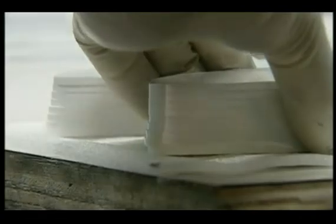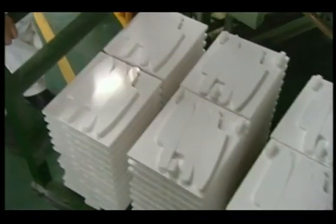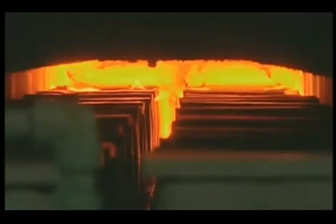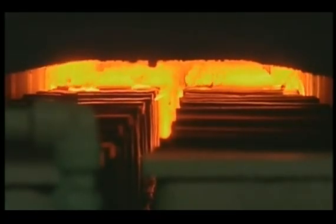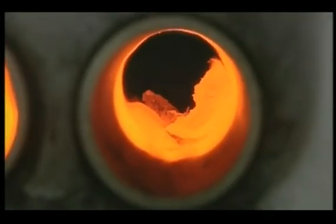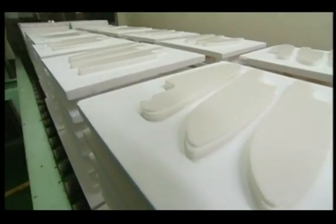These blanks are extremely fragile and can be shattered by the slightest knock. So, like all ceramics, they must be hardened by firing. The temperature inside this kiln reaches 1400 degrees Celsius, and after 48 hours of fierce baking, the soft powder blanks are transformed into virtually unbreakable ceramic. The end result is an extremely hard blade, which is tougher even than the strongest steel equivalent.